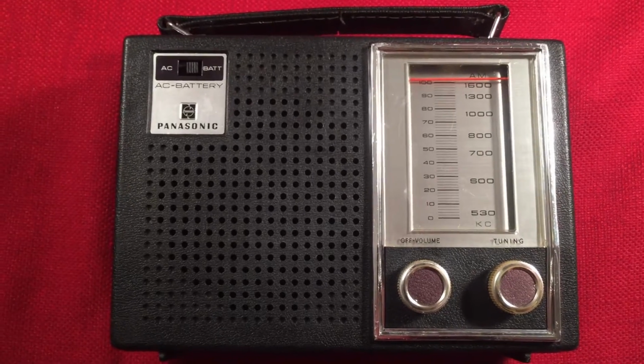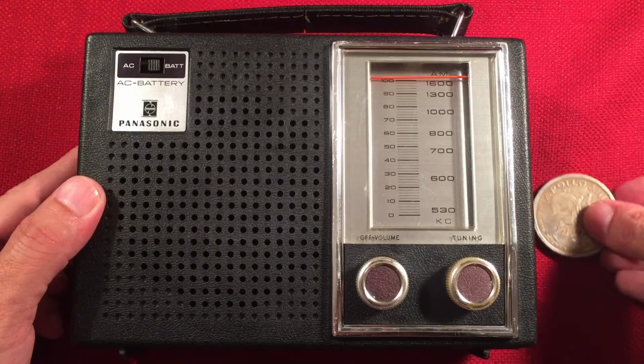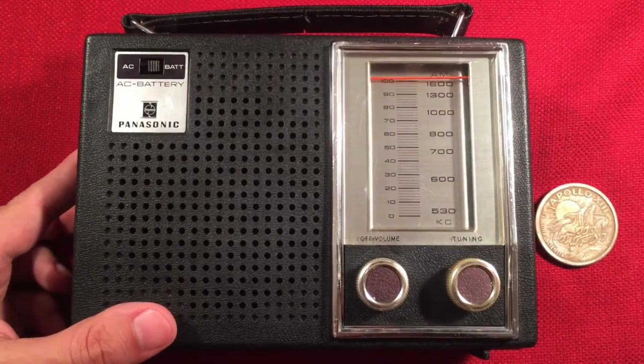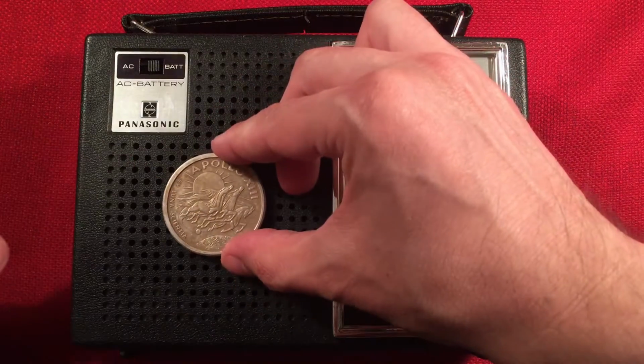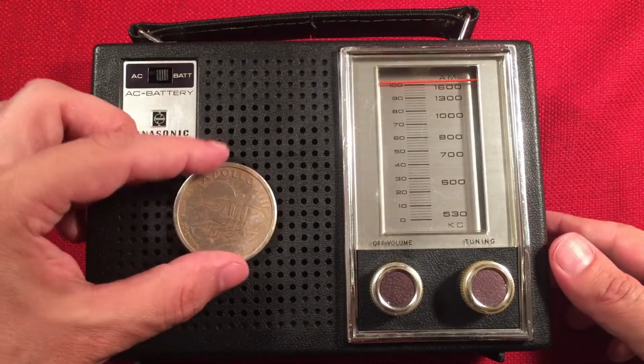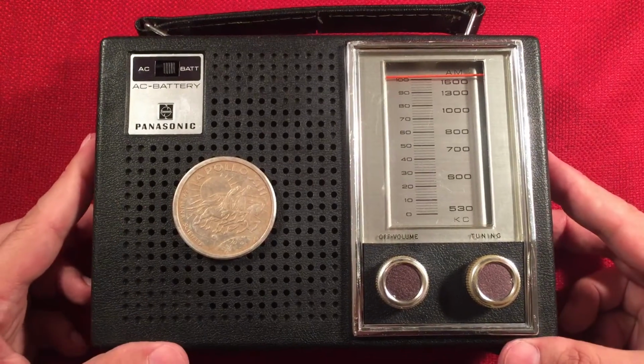Yeah, we'll do our final thoughts on the Panasonic R-1597. Yeah, it's pretty cool. Let's go ahead and just see this. It's up there. Apollo 13. Sweet. So, yeah, I dig it. It's pretty cool. They kind of go together. I think I'm going to keep this coin with this radio, which is awesome.